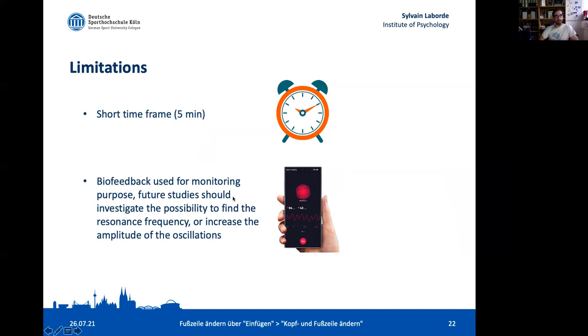The other thing that we can say is that actually biofeedback has several purposes, and monitoring is one of them. But there are actually other purposes to biofeedback, and it could also be used to improve the slow-paced breathing exercise, in the sense that with biofeedback, you could aim to increase the oscillations, the so-called respiratory sinus arrhythmia, to also try to increase the benefits you can get from slow-paced breathing. So definitely, further research has to address this issue.